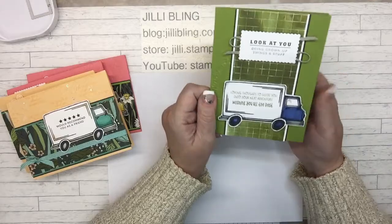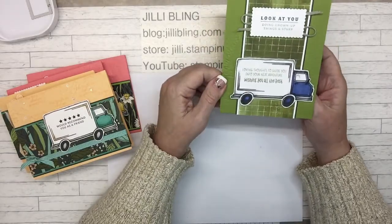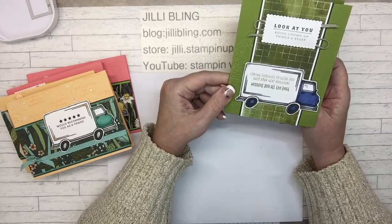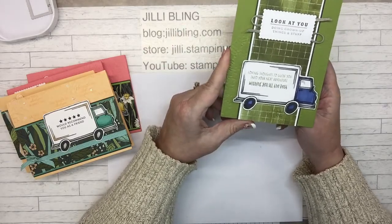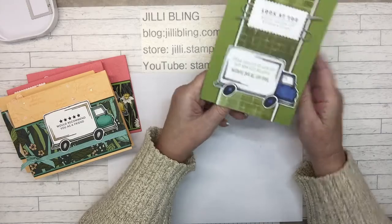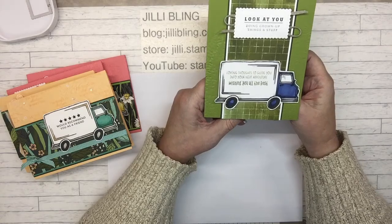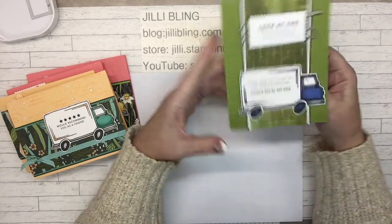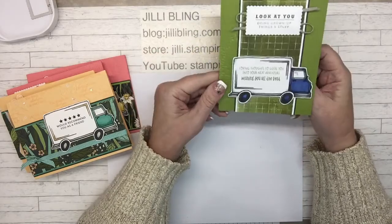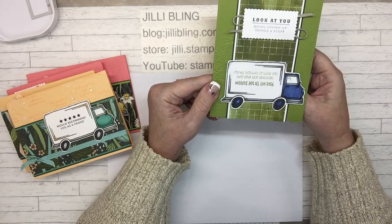And then this one, I had a friend who was saying, I don't have cards for guys. I need guy cards. And usually I do Manly May, and that's just about all manly. But it's true. Don't do very many guy cards. So I tried to make one guy-like. And I thought about my son moving off to go to school. And then after that, he came home for a little while, and then he moved out into his own place. So it was a couple of times that we were moving him.